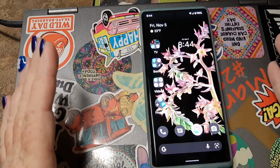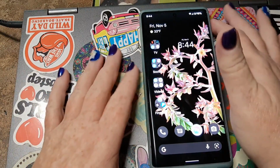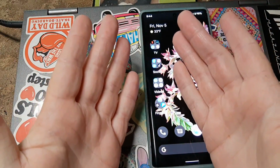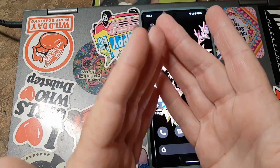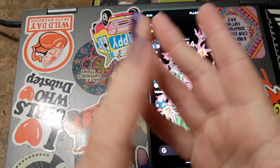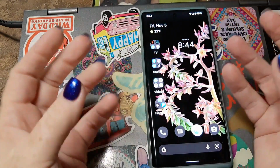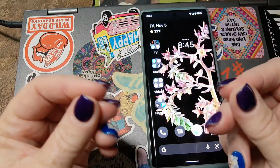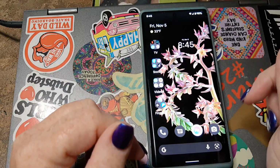The last thing I want to talk about today is the fingerprint scanner. Everybody is complaining about this fingerprint scanner. Number one, make sure your hands are clean. Any fingerprint scanner is not going to read if you have stuff on your hands. If you've just put on some lotion or hand cream, if you are eating something messy or cooking, cleaning something, and you've got stuff on your hands, that fingerprint scanner is not gonna read your fingerprint.